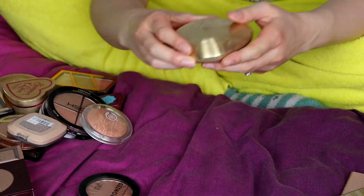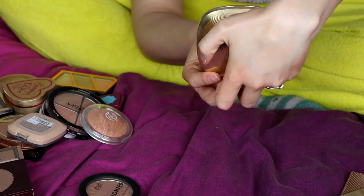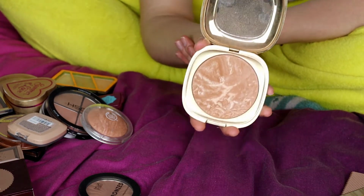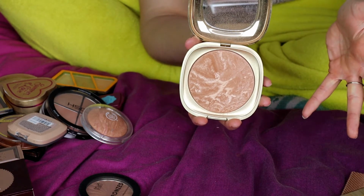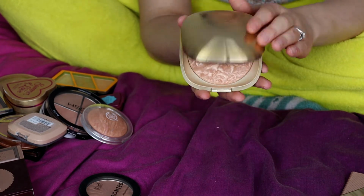Oh, and speaking of the Kiko bronzer, this is the one I absolutely love and swear by. This one's the Ocean Feel Bronzer in Warm Honey. I know it's limited edition, but they bring it back in so many collections. So if you're like, oh no, I didn't grab it, you'll guarantee you'll get it in the next collection because they always bring it back. I don't know why they don't make it permanent.